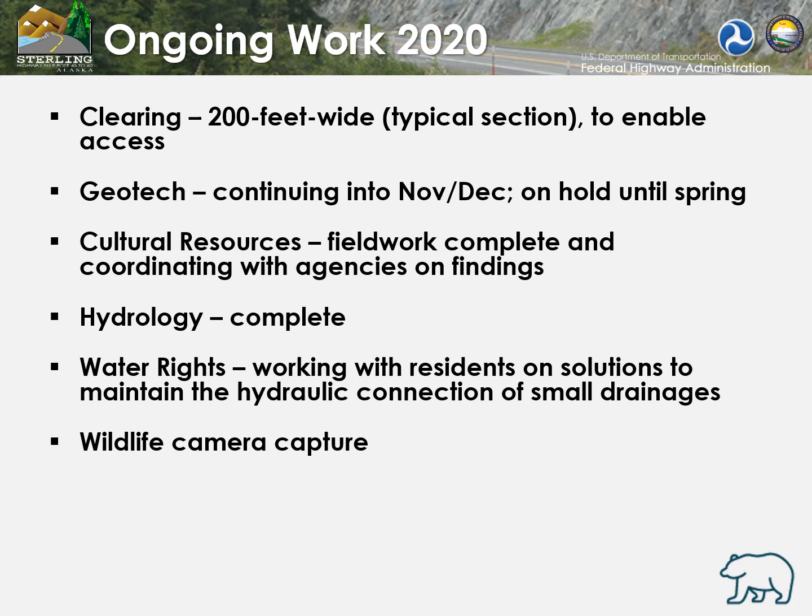Ongoing work, we are still clearing to enable access. Geotech drilling will continue until November/December and then be on hold until the springtime. Cultural resources fieldwork is complete, and we're working with the agencies on what we found this summer. Hydrology fieldwork is complete. Water rights, we are working with residents on solutions to maintain the hydraulic connection of small drainages. And our wildlife camera capture study is ongoing as well.